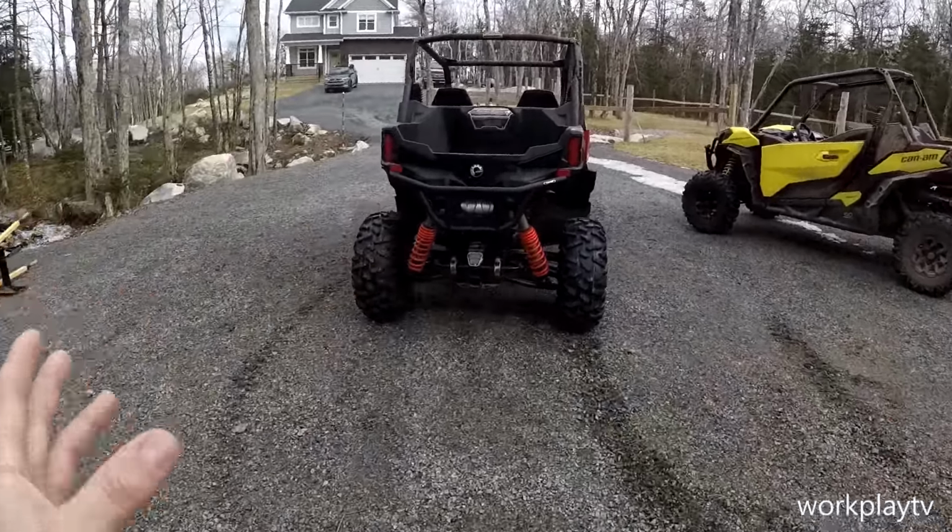It comes with factory skid plates, hard plastic polycarbonate skid plates, which protect pretty much everything you need to worry about. You can get a skid plate kit that covers your A-arms as well. We're probably not going to be doing too much crazy rock crawling, so we're not sure if we're going to purchase those or not, but hey, you never know.